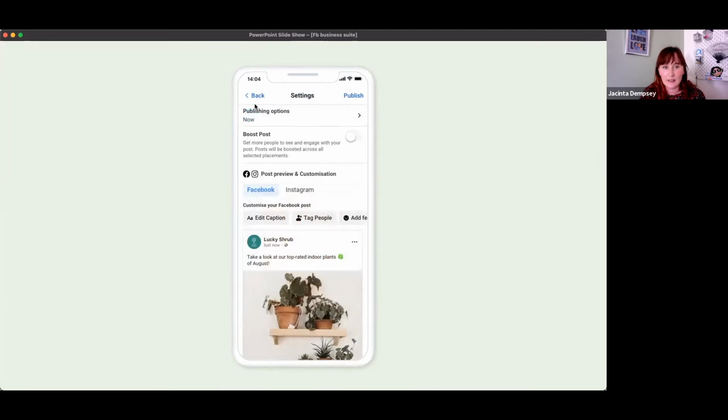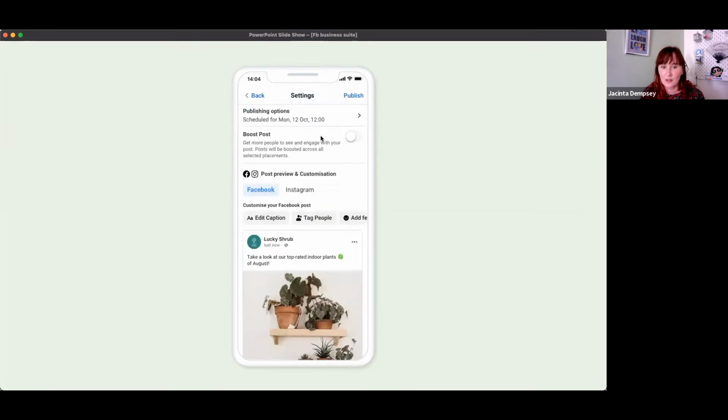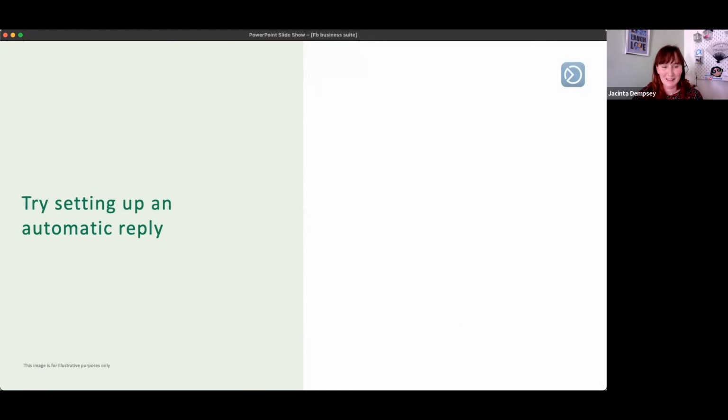Then when you go to the next stage, you've got the option to publish now, or if you click on that, you can select later. And then you can select whichever date or whichever time you want to schedule that on. Okay, so we've selected a date and time. At this stage, it gives you that option to boost that post.